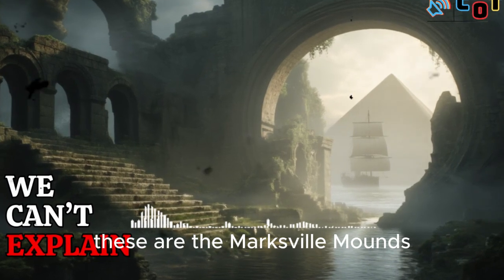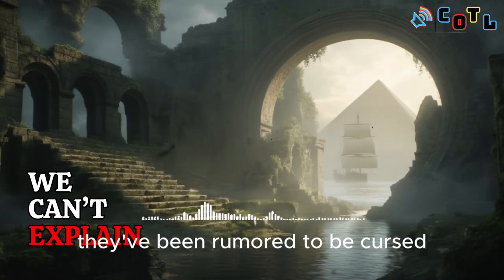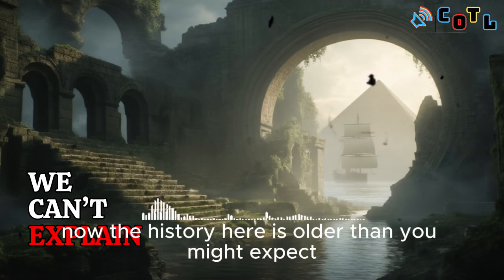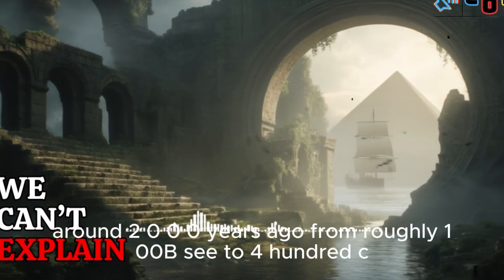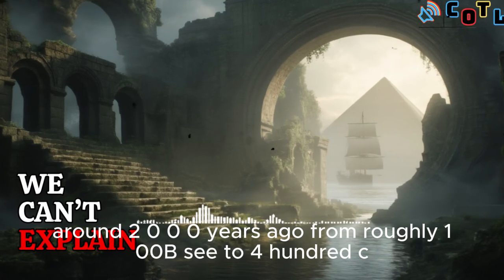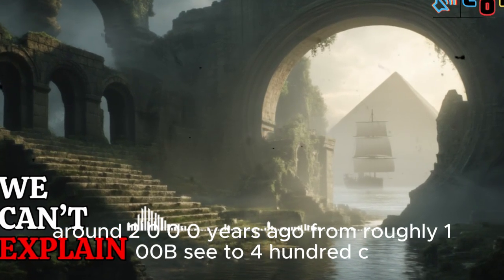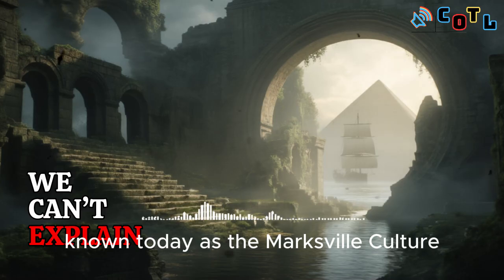These are the Marksville Mounds. And for as long as people can remember, they've been rumored to be cursed. Now, the history here is older than you might expect. Around 2,000 years ago, from roughly 100 B.C. to 400 CE, this land was home to a group of people known today as the Marksville culture.